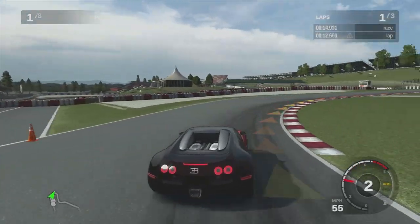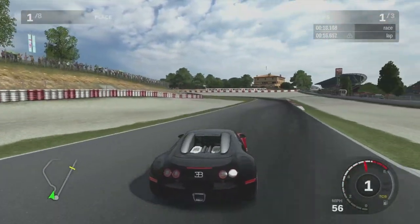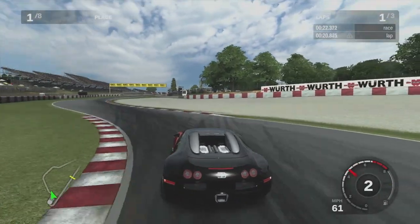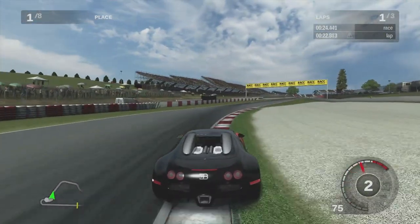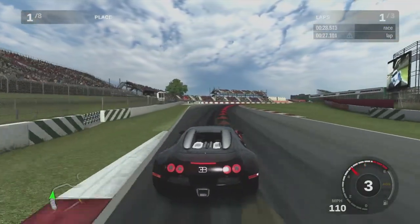Pretty cool to be able to drive some faster cars, even in the earlier events. Is it why I love the progression in this game? Because it's so vastly mixed. There's such a wide variety of different stuff.